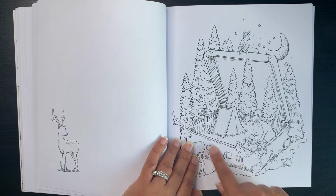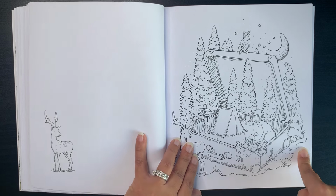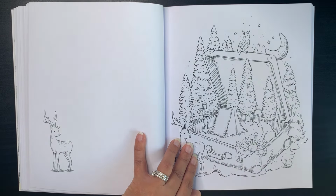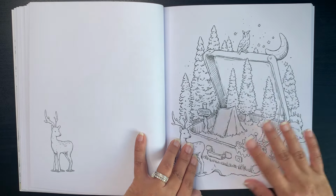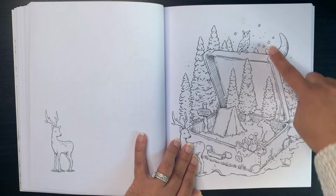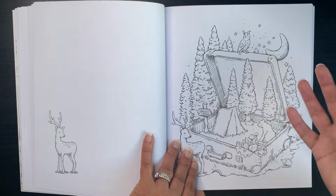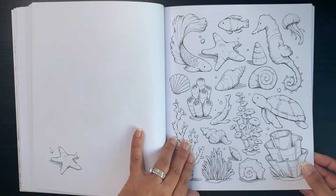I like this idea. I think I've seen this sort of idea in April's book as well. She has a similar scene, like with a suitcase, and I'm sure there's lots of artists that have this sort of idea, but I absolutely love it. Really nice. Another night scene you can do it as. Serenity camping. There you go, serene. See, that's the feeling I'm getting from this book.